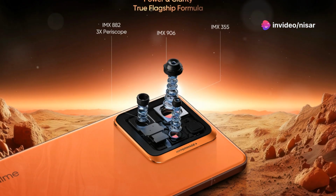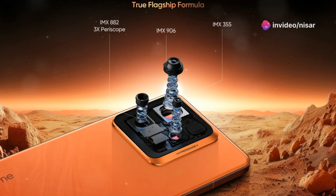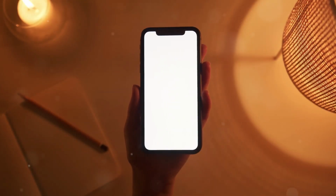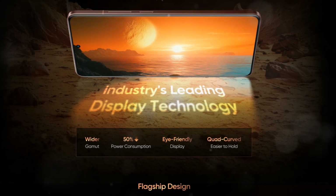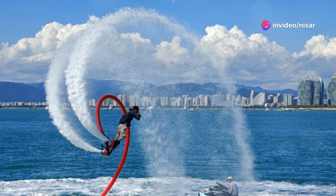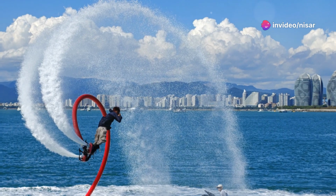The Realme GT 7 Pro comes with a 5800 mAh battery, giving you all-day power with ease, even with that bright display and powerful processor. And when you need to recharge, just plug it in for 120-watt SuperVOOC fast charging. In just a few minutes you'll be back up and running. Perfect for those on the go.